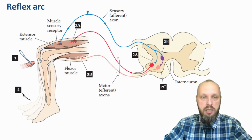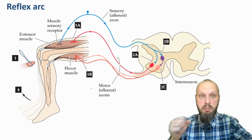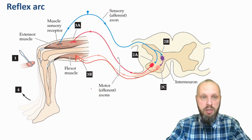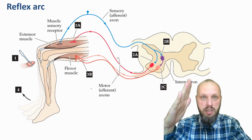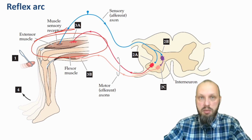We have a sensory neuron that talks to the spinal cord and two motor neurons. One motor neuron talking back to this muscle and another motor neuron talking to the muscle on the other side of the leg. These muscles are complementary. They move the leg in two different directions. One is extensor, it extends the leg, another is flexor, it flexes it. For the muscle itself, it's pretty much a feedback excitation.